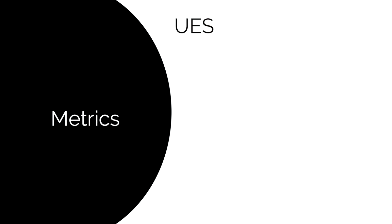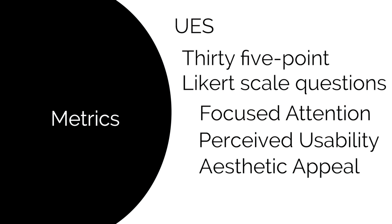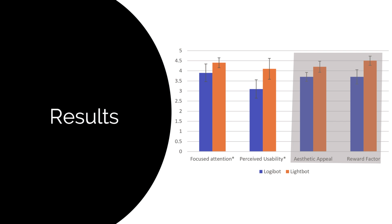The UES consists of 30 5-point Likert-style questions measuring 4 latent variables: focused attention, perceived usability, aesthetic appeal, and reward factor. It has previously been used to measure engagement in VR games. We found a statistically significant difference in focused attention for the applications. LogiBot was significantly higher than LogiBot. We found a statistically significant difference in perceived usability for the applications. LogiBot was significantly higher than LogiBot. There was no significant difference in aesthetic appeal or reward factor for either application.